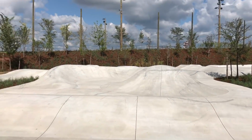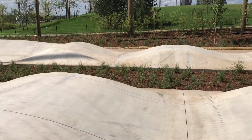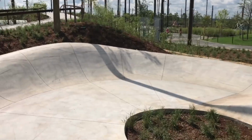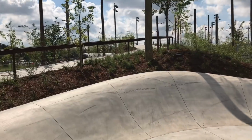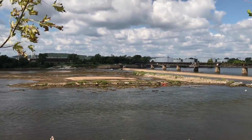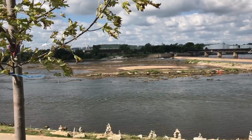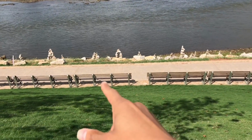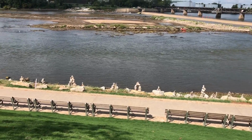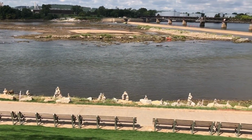Okay, so this is part 2 of the bike park, which I'm gonna get out of here, but a lot of this stuff is still growing, especially some of the shrubbery and greenery. So right here off the trail, you can see the dam, and I'm not gonna walk down there, but there are benches down there where you can sit and watch the water. It's a little peaceful and tranquil.